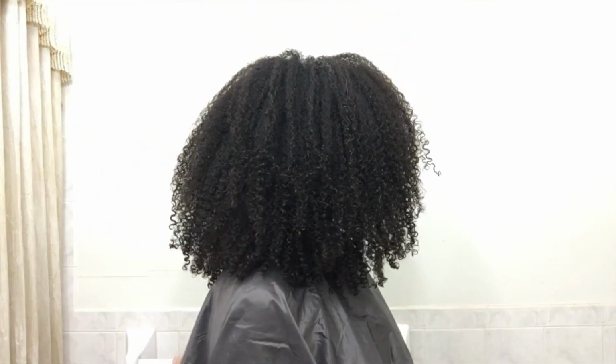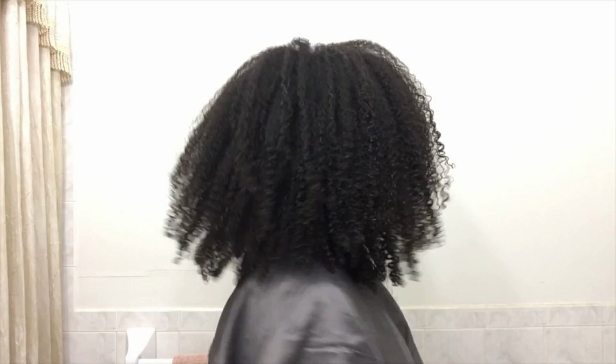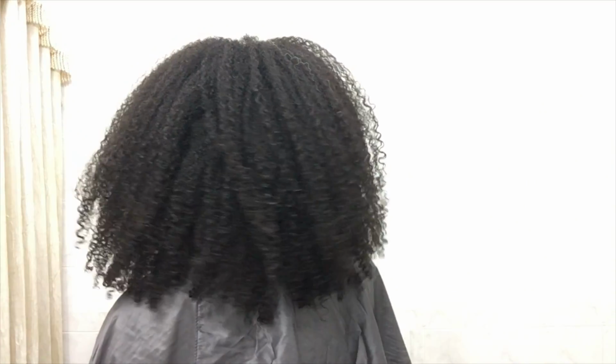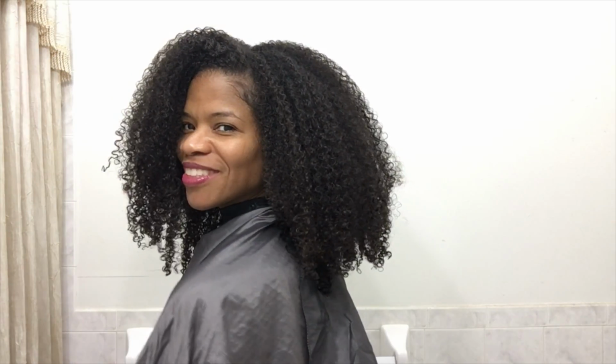And so I made a fourth attempt about a month later, because I did a silk press and then I did another product. So now it's a month later, I'm doing the Mielle Organics for the fourth time, and the result is big hair. Sure, I got great definition, but this was way too big for wash day hair. After sitting under the hooded dryer and diffusing, this is pretty huge.